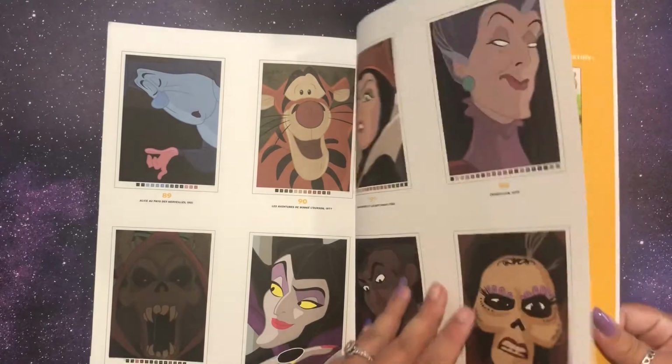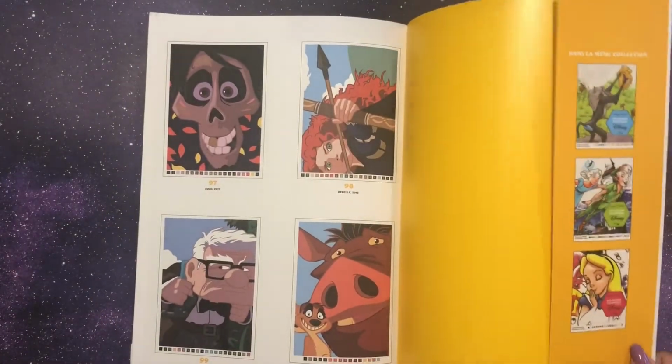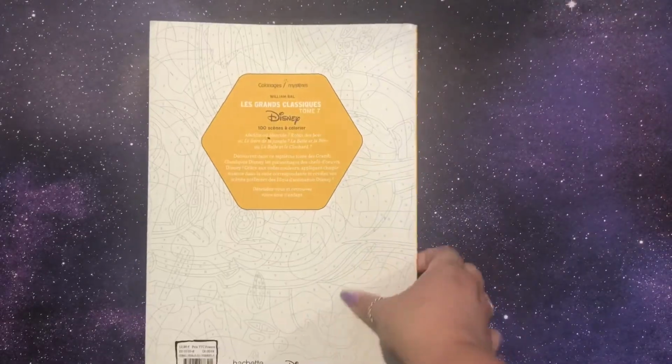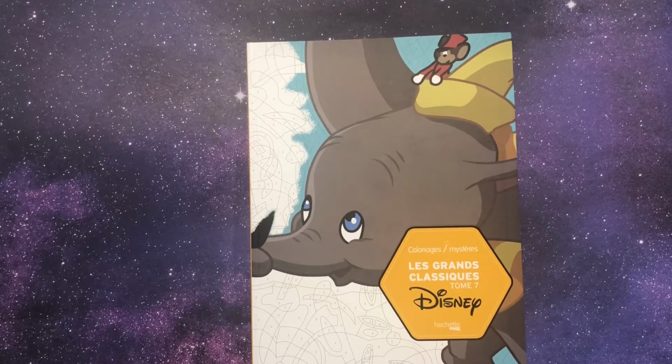Oh, this is an interesting tidbit. To my knowledge, in all 12 of these, there is not one page from Tarzan. I don't know what that's about. I don't know if in France they do not like Tarzan. I don't know.